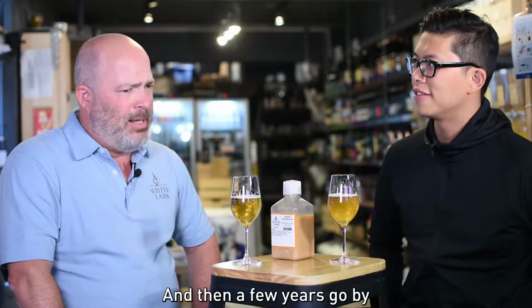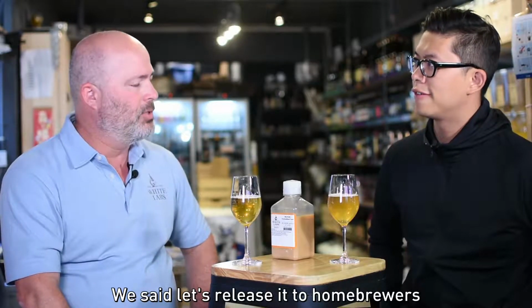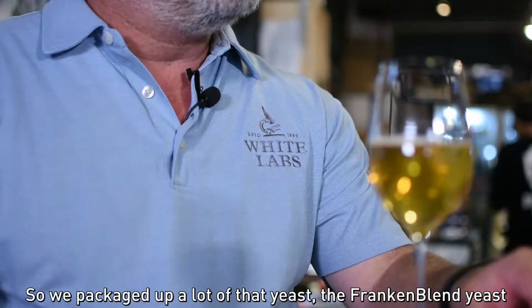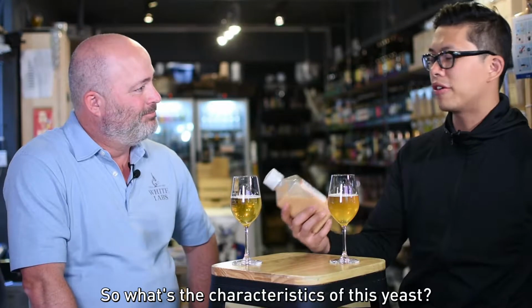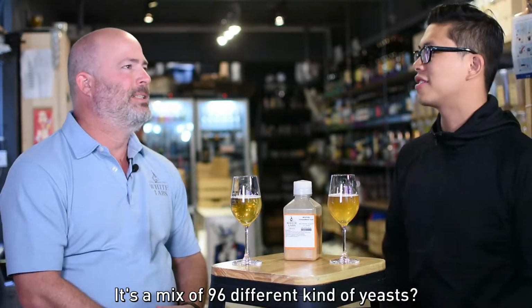And then a few years go by, and for the Homebrew Con in Portland this year, we said, let's release it to homebrewers as just a little fun thing. So we packaged up a lot of that yeast, the Franken Blend yeast. I brought a sample of it for you to make 200 liters of beer. So what's the characteristic of this yeast? It's a mix of 96 different kinds of yeast.